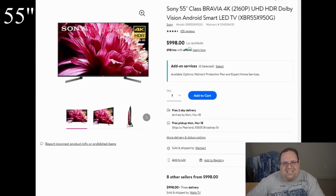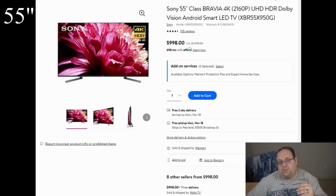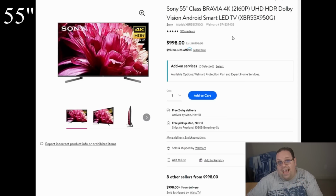These next two TVs, I gotta show you. Okay, so this is the X900F. This is last year's model, essentially. And this is this year's model. And if you notice, they're the same exact price. My recommendation, just go ahead and get the 950G.